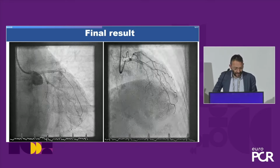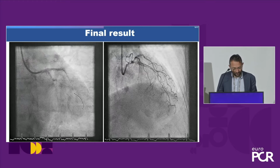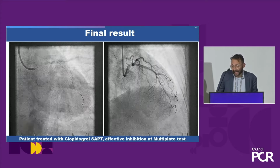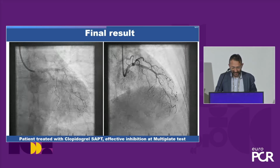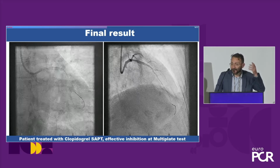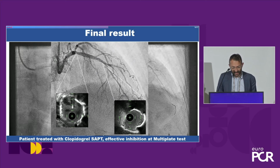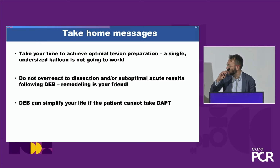But the mid and distal LAD was very well treated with DCB. The patient was completely asymptomatic at the end of the procedure. I don't have any angio follow-up because that was not scheduled, but the patient remains completely symptom-free on monotherapy with clopidogrel since day 0. These are the IVUS findings after the procedure, and this is my take-home message, which we can skip for the sake of time. Thank you very much.